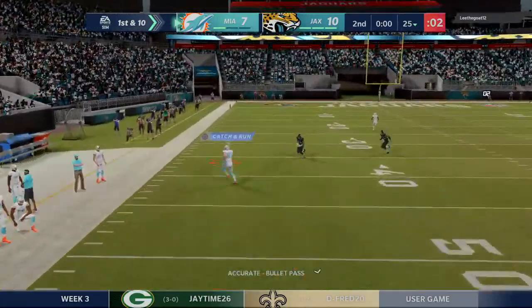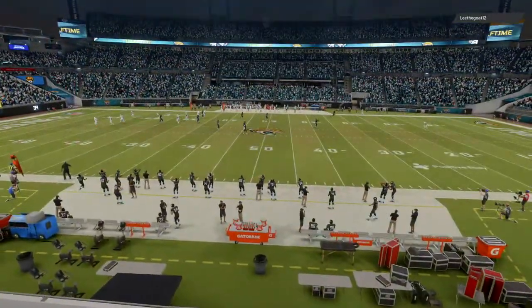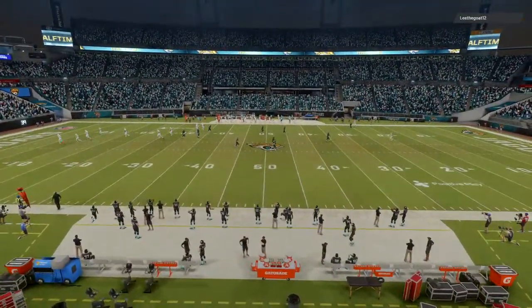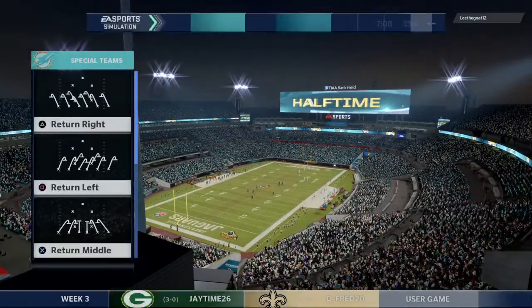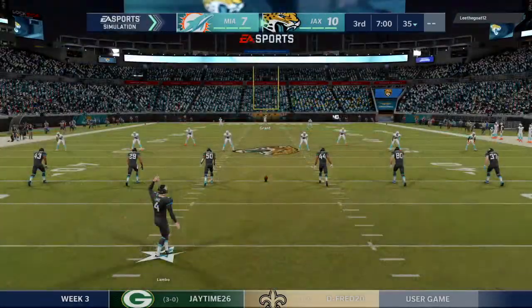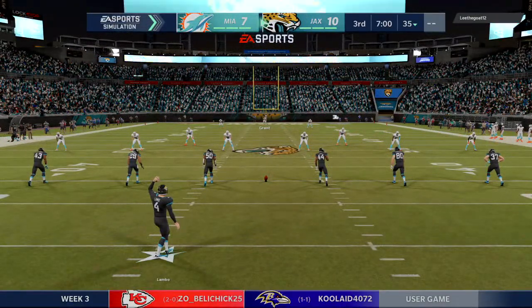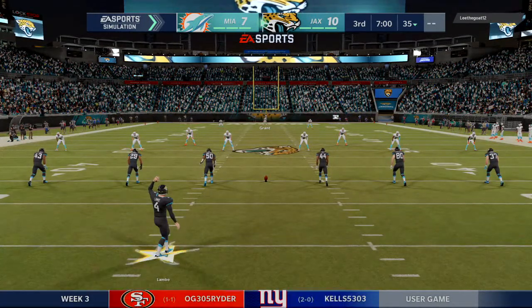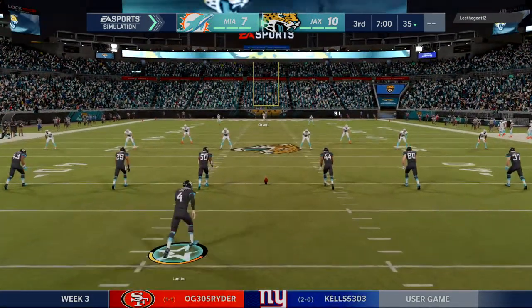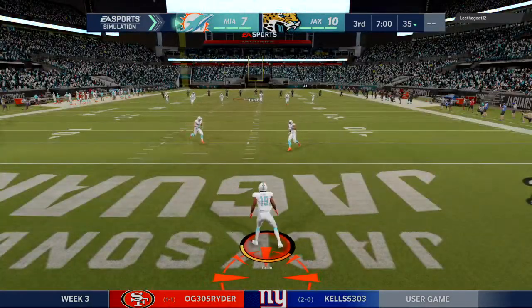He's going to rifle one deep left side. And that is incomplete. Took a shot there on first down, but he couldn't reel it in. So we've hit halftime. Just a field goal separating these two teams at the break. As we now go downstate to Orlando and check in with Jonathan Coachman with our EA Sports Halftime Report. The Dolphins down on the scoreboard, but they'll have it first as we get going in this third quarter.